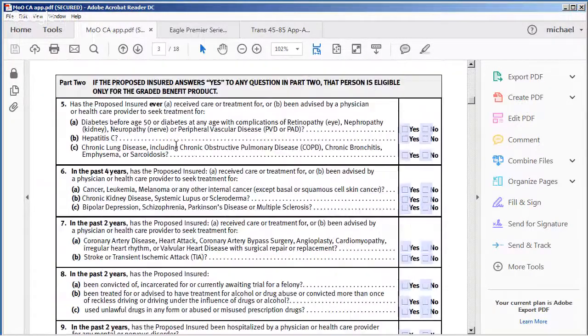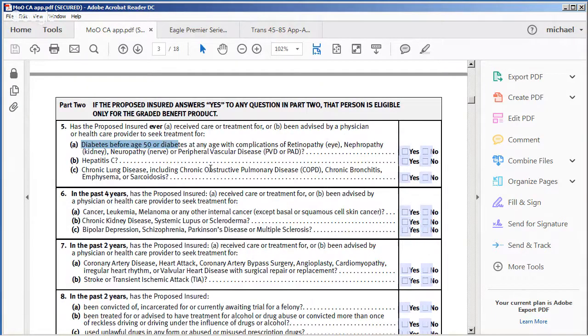One of the things that's not good is if they ask if they've had diabetes before the age of 50. That's a huge percentage of the final expense business. So that right there tells you that Mutual of Omaha is very strict. And then also they ask, in the last 4 years, have you had kidney disease, lupus, bipolar depression, schizophrenia, Parkinson's, multiple sclerosis, cancer, leukemia? That's going to knock out a lot, because Americo, they're going to ask a lot less. Past 2 years stroke, TIA.